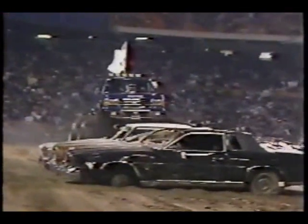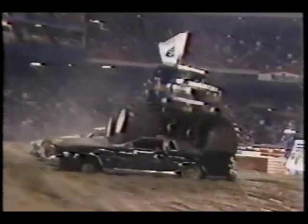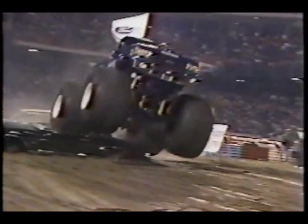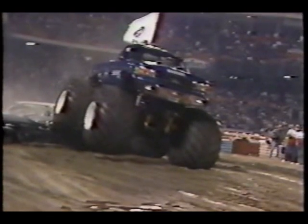Here's Bigfoot going over the first set of cars. Let's watch him get high in the air, a little bit off to Jim Kramer's left. You see him land a little bit off to the side, and a beautiful job coming out of it. Boy, he did some good driving on that.